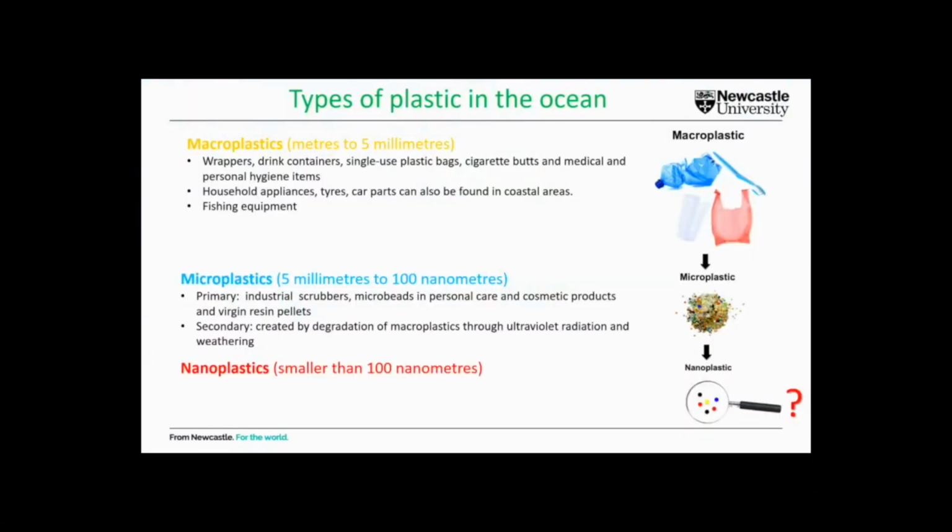Okay, so the types of plastic in the ocean. We have the larger plastics, which we'll call the macroplastics. They range in size from about 5 millimeters up to many meters. Some examples of macroplastics are shown in those diagrams on the top right-hand side. They can range from plastic bags, toothbrushes, cups, tires, you name it. And then down at the smaller scale, we have the microplastics. More specifically, their size ranges from a few millimeters, 5 millimeters typically in the literature, to 100 nanometers.